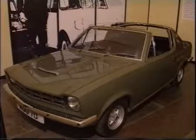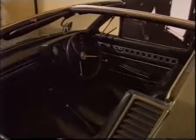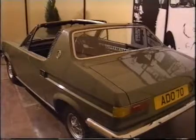Many attempts at Mini derivatives were stopped at the prototype stage. This one, designed by Michelotti, was an early attempt at something sporty. You can see why it never made production.